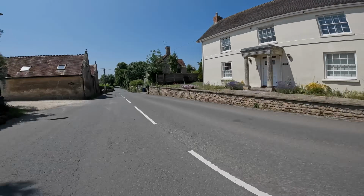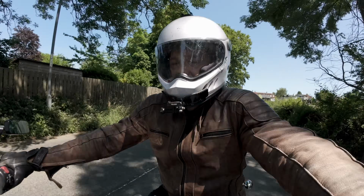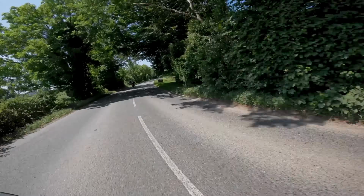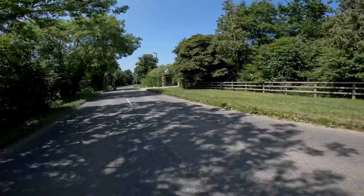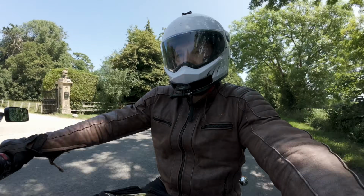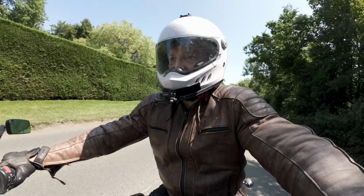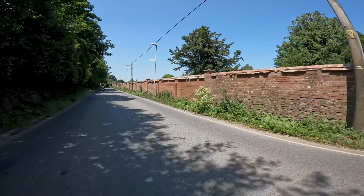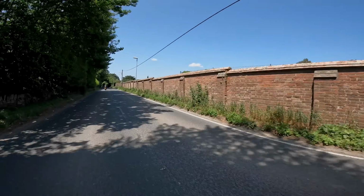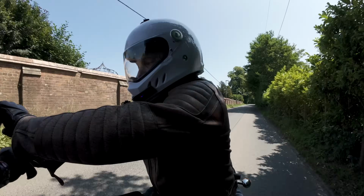Way home. So I have to say that riding that W650 was a lot of fun. It's a different bike altogether from the Thunderbird, and sitting back on the Thunderbird now, it feels like I've kind of come home, you know, back on my beauty, back on my baby.